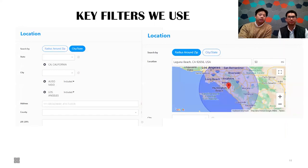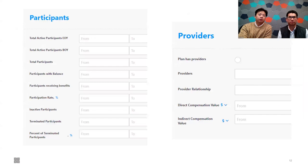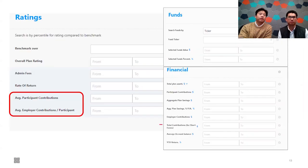So after you click on advanced, some of the key filters that we like to use would be location filters. You can either filter based on city or just radius around a zip code. There are other filters such as participant filters and providers. Most applicable to this specific prospecting strategy would be the ratings, funds, and financial.